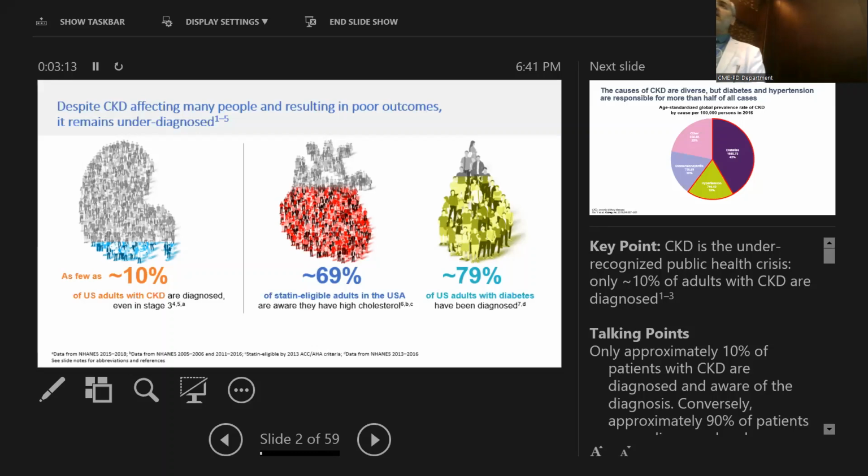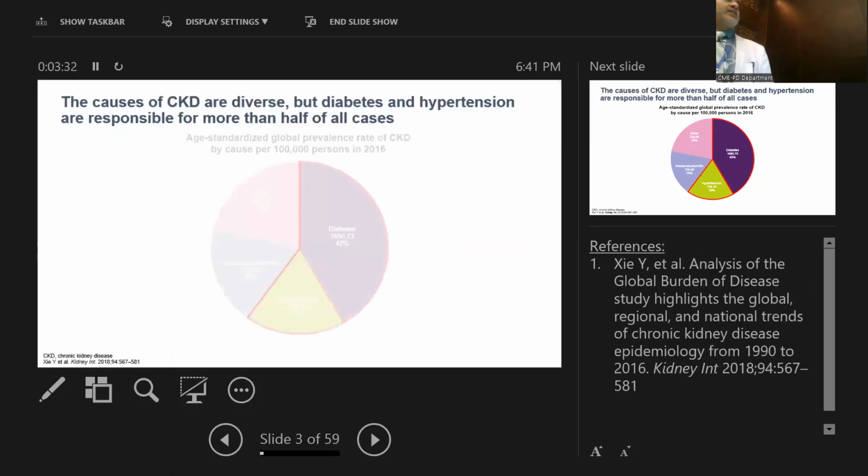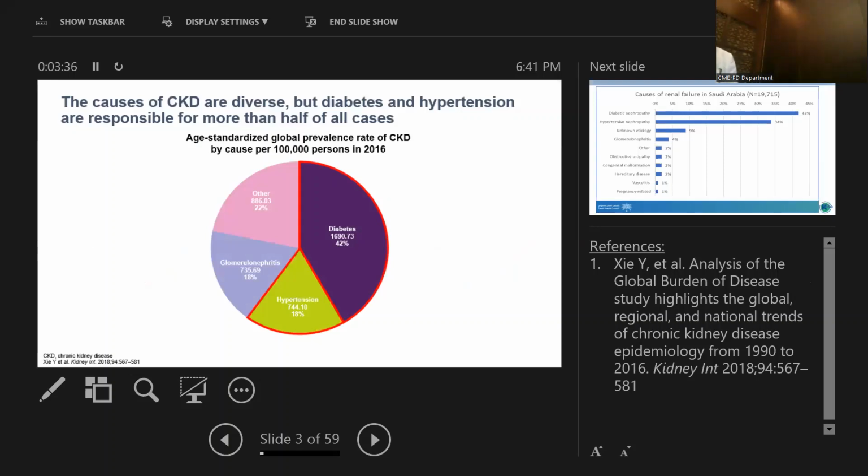This is also to be compared to an 80% diagnosis percentage in diabetic patients requiring treatment, with another 20% still undiagnosed. So chronic kidney disease diagnosis is still very late, and we are missing many cases with early diabetic kidney disease or chronic kidney disease. And as you know, diabetic kidney disease represents 42% of cases of chronic kidney disease. Diabetes is a very common cause, while hypertension represents 18%, glomerular diseases another 18%, and other causes represent 22%. So diabetes and hypertension represent more than 50% of causes of chronic kidney disease.